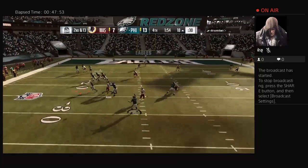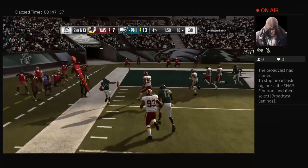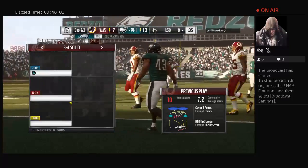Oh, look at this. Wentz going to throw. Screen pass to Sproles. And he will reach the 8-yard line before going out. They'll wind up getting 10 back as that sets him up for 3rd down.